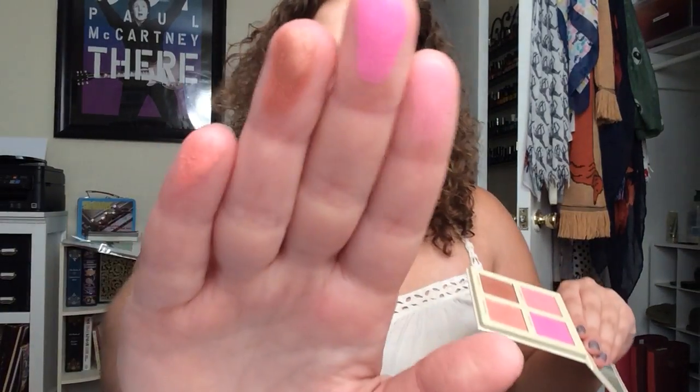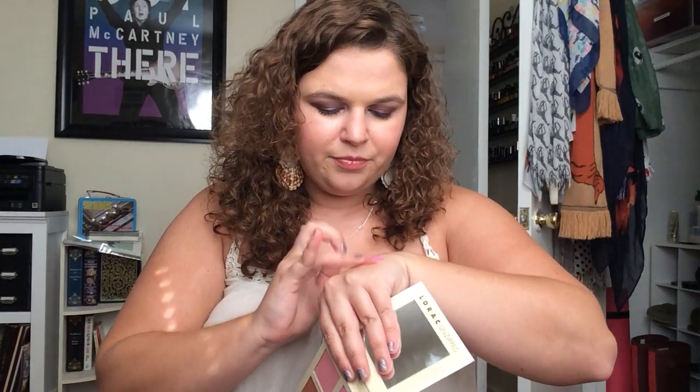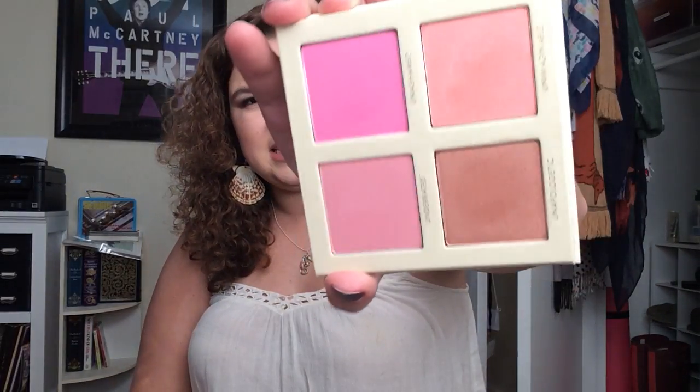Today I am using Underrated, but it's got Underrated, Unashamed, Unapologetic, and Unimaginable. So really nice collection of colors. I think you kind of hit the gamut there, and they're all super pigmented. Really, really like this. As far as use, it's pretty new. There's no dents or anything in any of these shades.